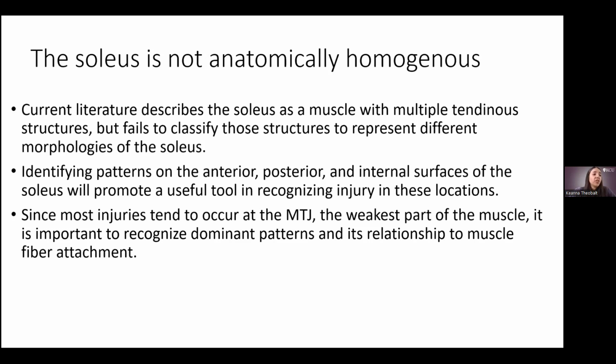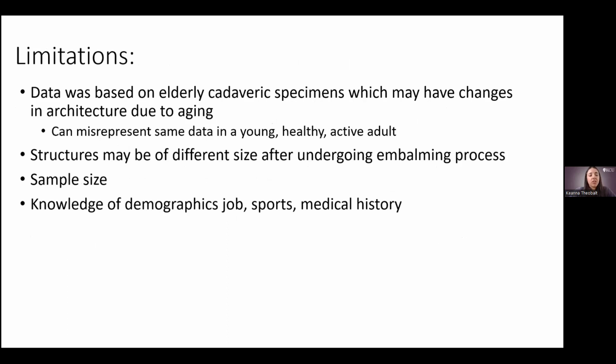And since injuries occur at the myotendinous junction, where those fibers connect to those tendons within the muscle, which is actually the weakest part of the muscle, it's important to recognize those dominant patterns and the relationship to those fiber attachments. Some limitations on our study is our data was based on elderly cadaveric specimens, which may have changes in architecture due to aging, and this can misrepresent the data in young, healthy, active adults.